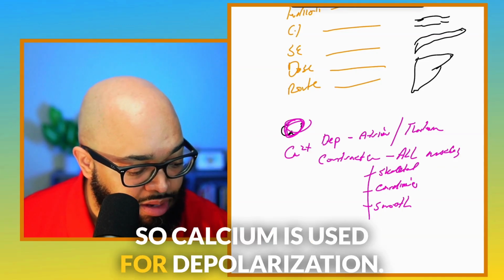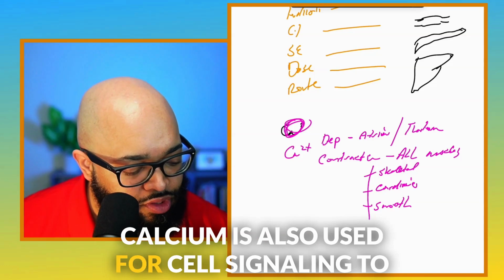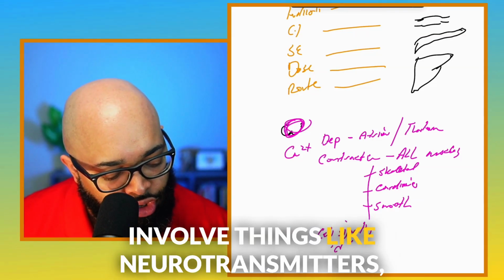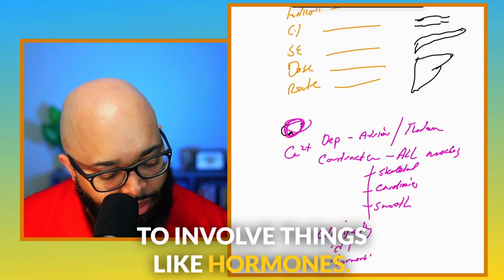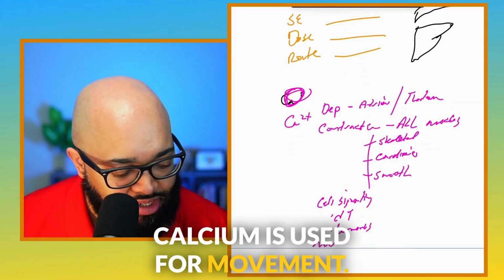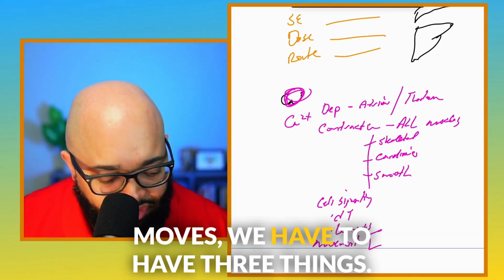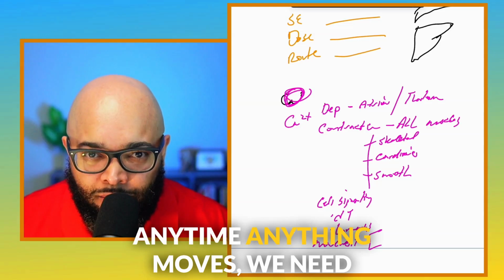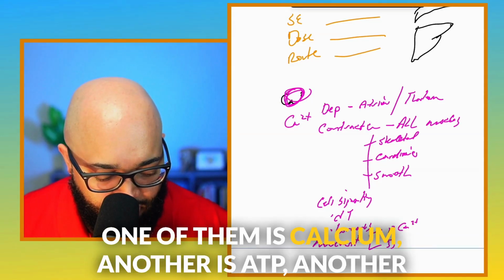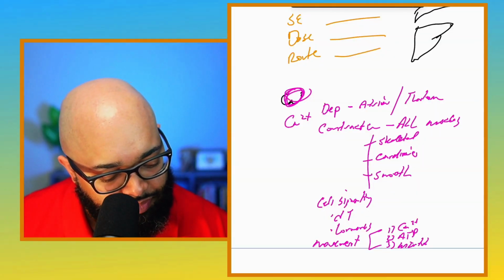So calcium is used for depolarization. Calcium is used for contraction. Calcium is also used for cell signaling, to involve things like neurotransmitters and hormones. Okay? Calcium is used for movement. In fact, if anything in your whole body moves, we have to have three things. Anytime anything moves, we need three things. One of them is calcium. Another is ATP. Another is microtubules.